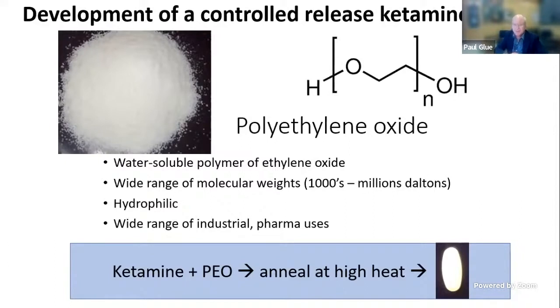They proposed making a controlled release tablet using a blend of polyethylene oxide and ketamine. So polyethylene oxide, the big pile of white powder in the middle of the slide, is a water-soluble polymer. It's widely used in pharmaceutical development. And essentially, if you're thinking of making this at home, you take about 200 milligrams of polyethylene oxide and 60 milligrams of ketamine powder, blend it, put it in a tablet form, and anneal it at high temperature.